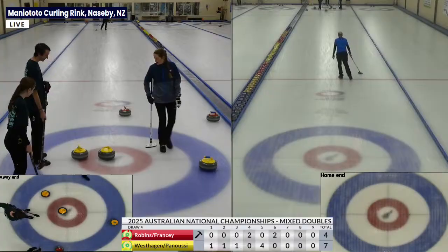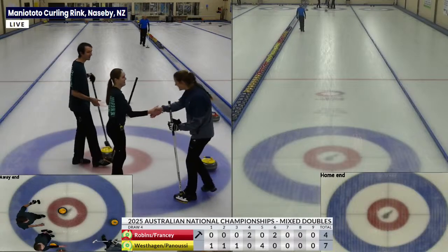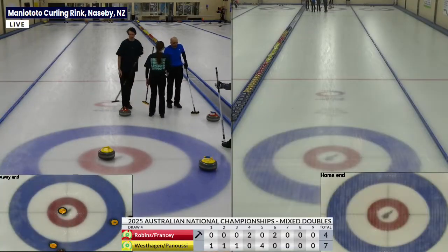Matt Panoussi seems to just, yes, he's come on, they've read. And they're conceding at this point with those 3 rocks.